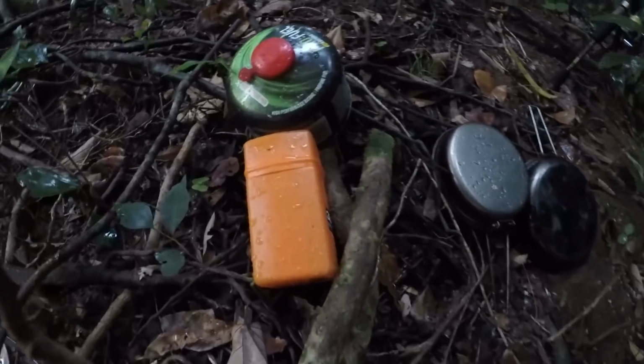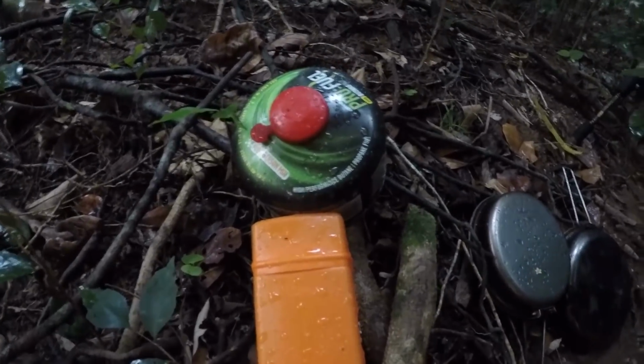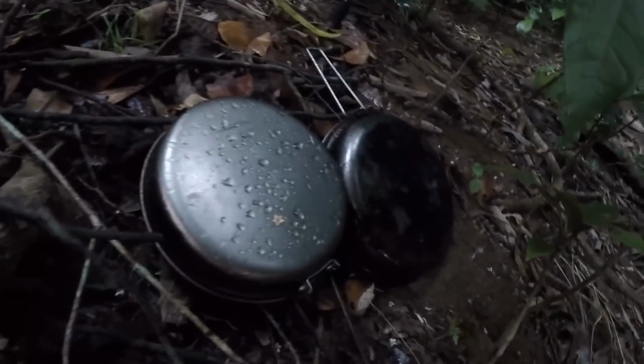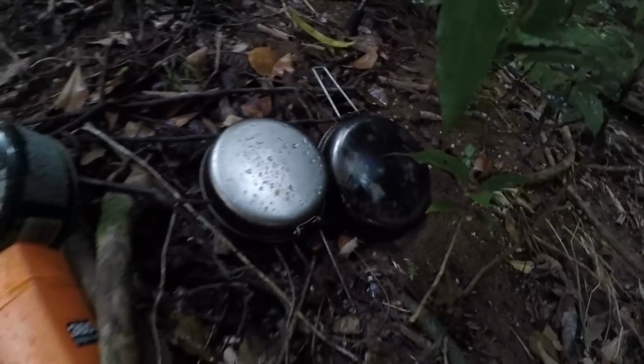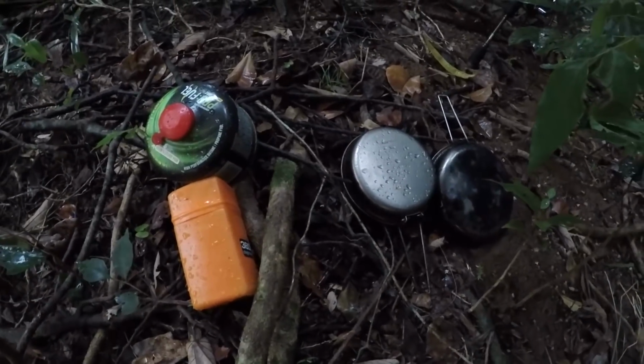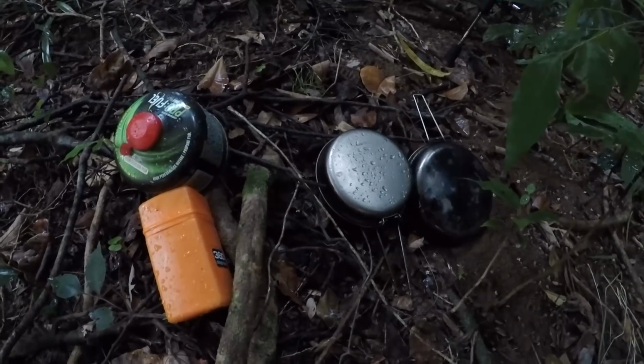Just thought I'd show you, this is the cooking gear I've got. In the orange container is the stove, that's the gas bottle, and then there's 2 saucepans, and there's actually 2 pots to go with those. That's all the cooking gear I've brought with me. That's all you really need when you're just by yourself.